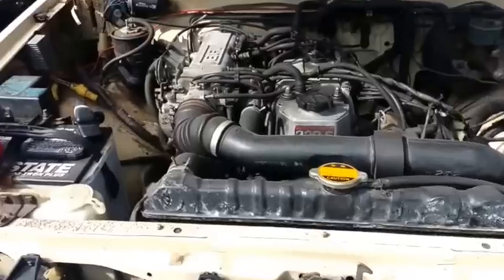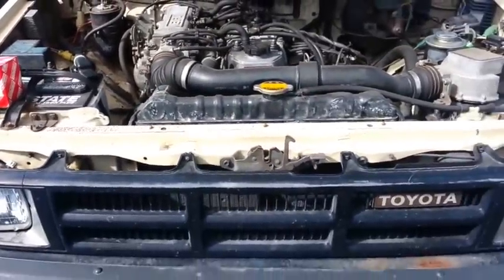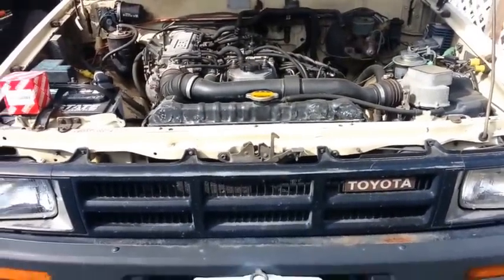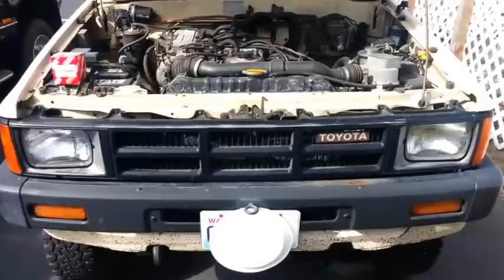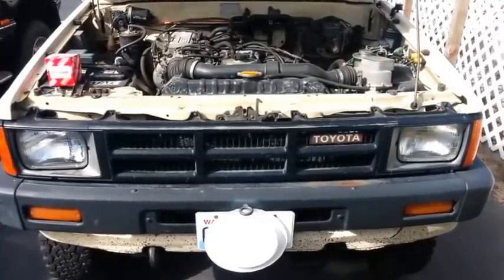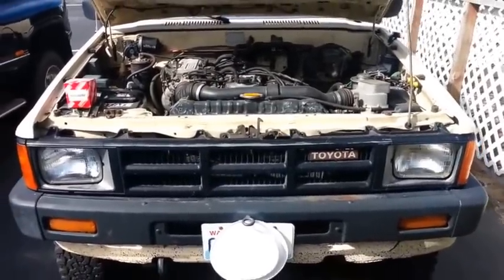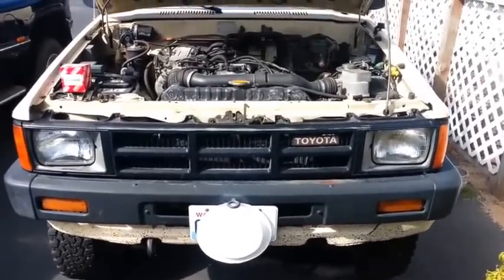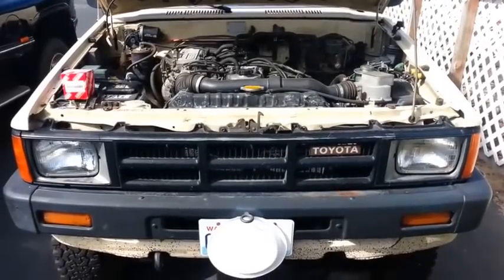Hey YouTube, I'm out here today doing an oil change on my 1985 Toyota 4Runner. I did a video a long time ago, probably 2 years ago, talking a little bit about this truck. I had it up in Washington and I brought it down here. I put it on a U-Haul car trailer and hauled it down here.